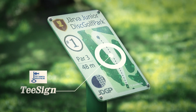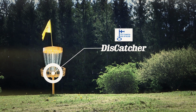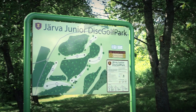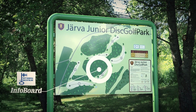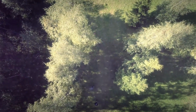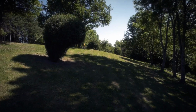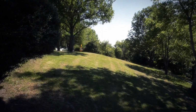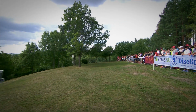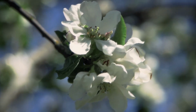Disc Golf Park offers a complete sports facility where people are able to engage in the sport on their own. On-course safety is ensured by throwing pads and an effective signage system. A disc golf course can be established practically anywhere, in a park, next to a school, in an outdoor recreation area, or in the woods. The cost of establishing a disc golf course is only a fraction of the cost of many other sports facilities. Best of all, a disc golf course can be built with minimum environmental impact.